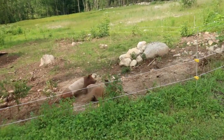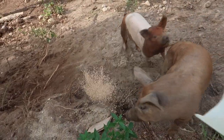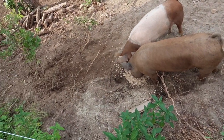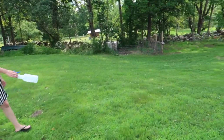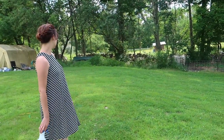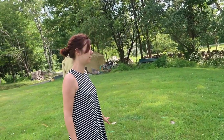Oh, there you are, pigs. You're hiding on me. You're lying in the cool sand. I don't blame you. The grass you mowed already grew. The new stuff looks good. Yeah, it looks really nice. It looks like I want to lay in it, but it's not quite big enough.